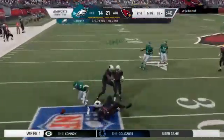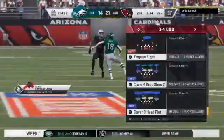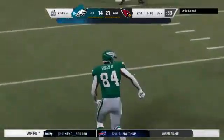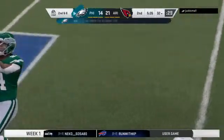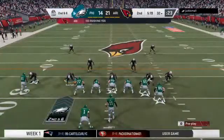And he will find his man on the outside. That throw good for 4. It's 2nd down. 4 yards on the pickup. 2nd and 6 at the 32-yard line. 4 yards on that last completion, so that sets up 2nd and 6.